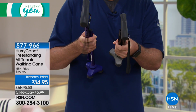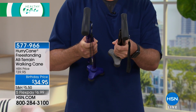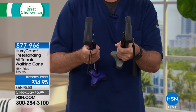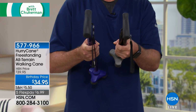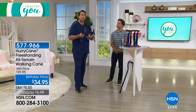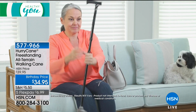You can actually, with the exclusive bundle, replace your regular handle, which I love, by the way, with the heavenly handle. If you have a little bit of dexterity issues, arthritis, weakness in your hand, or you need a little bit of extra safety and stability. So it really is going to adapt to your walking style, and it's going to be your cane. It's going to be your Hurricane, not just your cane.